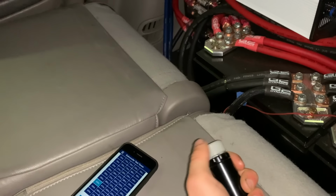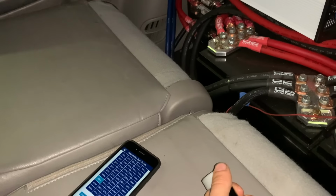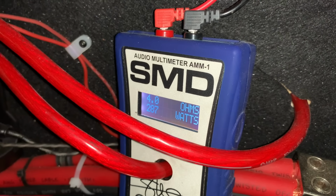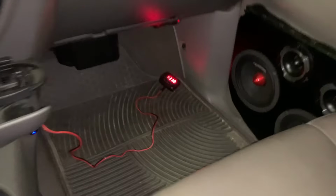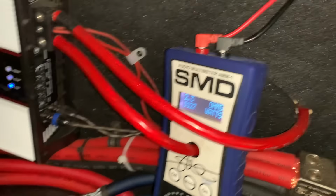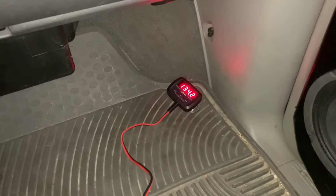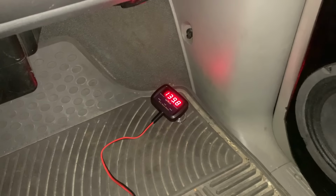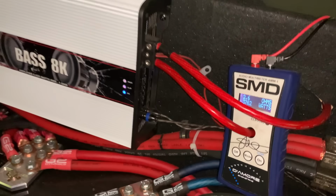Turn this to some pretty low power. Let's see what we get. 287 watts, and we got a 133. 1,027 watts, and a 134.2. 2,679 watts, and we got a 139.8.